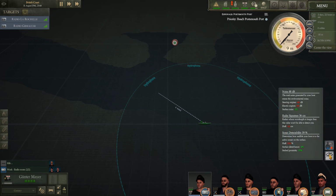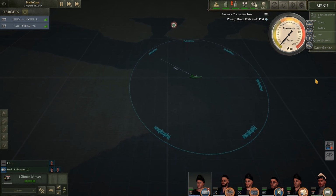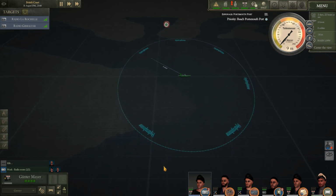I don't want to try and sneak in. Sonar is down to 39%. Radar signature is down to 36 centimeters. We are going to run aground. Well, I think maybe speed might be a better option. I shall deliberate.